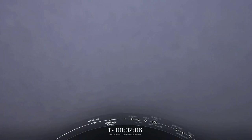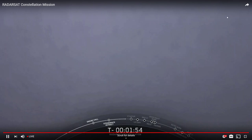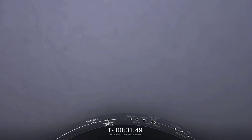So this one will be coming back, they've already mentioned this, to Landing Zone 4, as they call it. It's really called Slick 4 West. In this picture, there'd be a rocket over here, and the landing zone will be over here if there weren't fog. There's fog, and it's going to be a little difficult to see the landing. But that's okay, I kind of expected it with this amount of fog. So let's watch the launch.